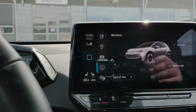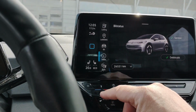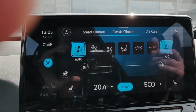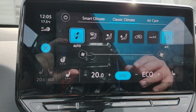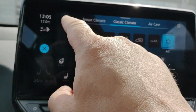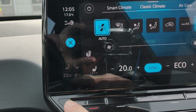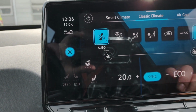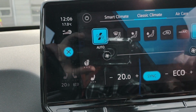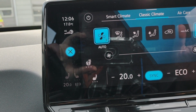Then I got some help from a nice lady here, because this totally didn't react to my fingers at all on this display here, and she turned it off and held down the button here to reboot the whole system, and then it came back so I can adjust things. So no, it's okay. But this will hopefully be all gone when I get the next update.